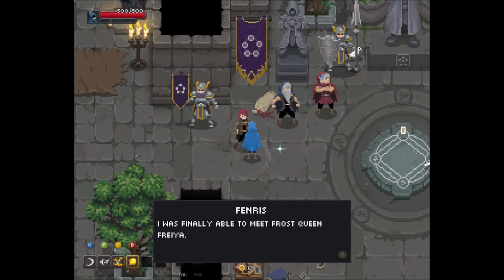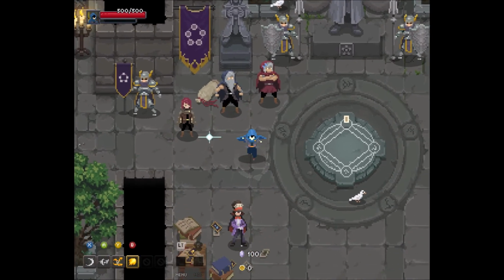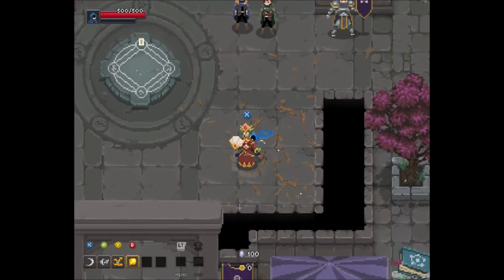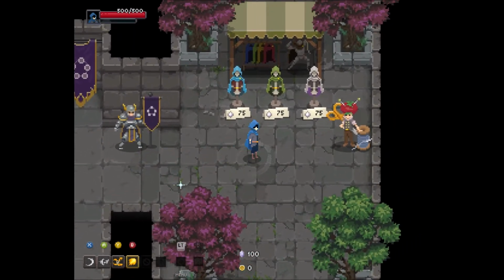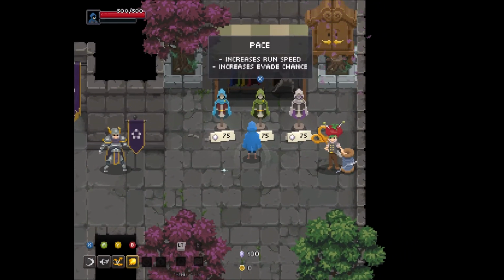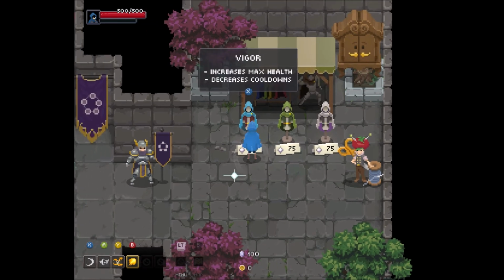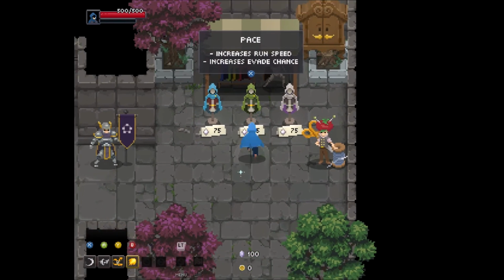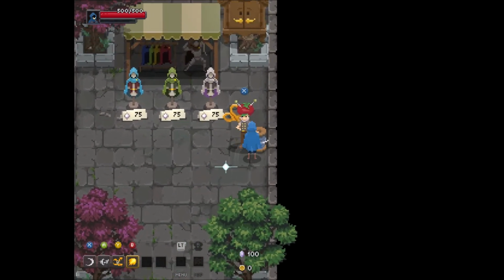Okay, so these are all other participants, I guess? We'll talk to them real quick, but mostly, wow. Alright. Oh, hey. There's the green one. Increases run speed, increases evade chance. Light blue, increases max health, decreases cooldown, increases gold gain, increases gem gain. I kind of want to go ahead and... Nah, we'll stick with the blue one for a while.